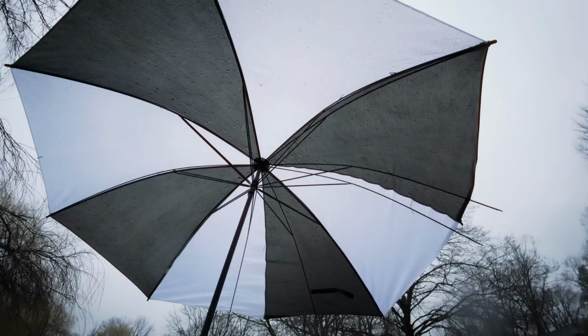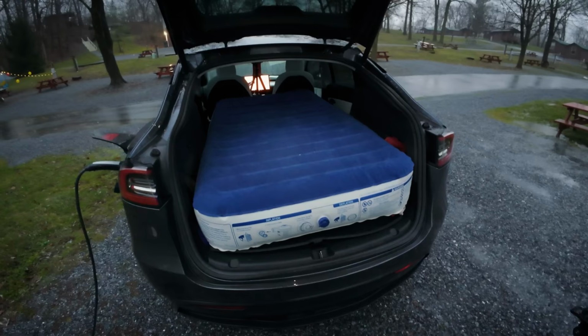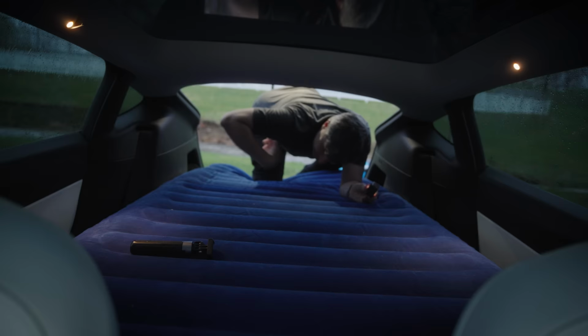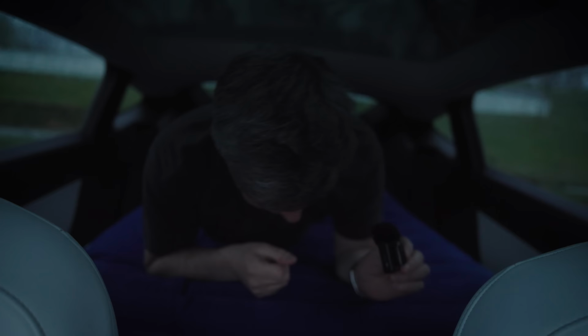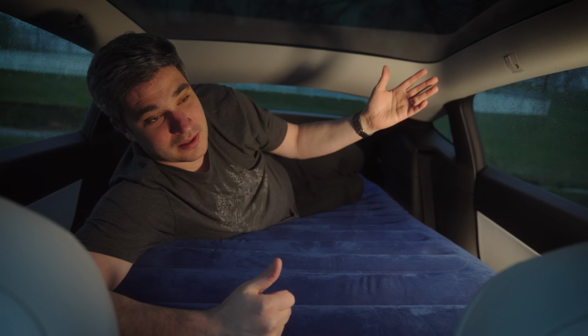All right, now time to set up this mattress. This little umbrella is helping block some of the rain. All right, air mattress inflated. Give it a little push in, make sure we're in all the way. Oh yeah, oh we're in. Turning lemons into lemonade. But I'm in the car, I'm on the bed. Oh man, my feet and socks are soaked. So wet, so gross. Here it is, Tesla car camping.